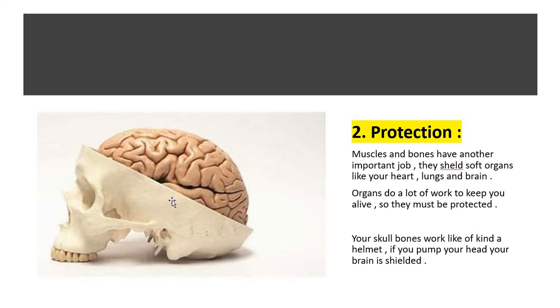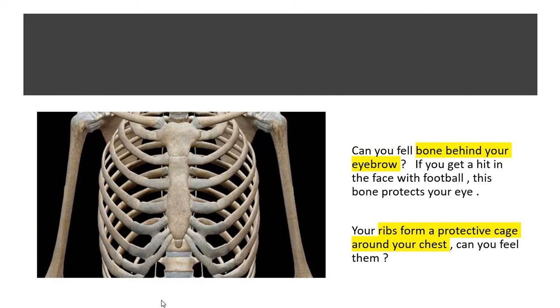This is the skull. Skull protects my brain.